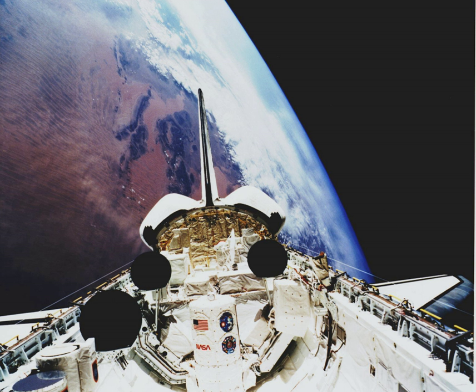STS-45 was a 1992 Space Shuttle mission using the Space Shuttle Atlantis. Its almost 9-day scientific mission was with a non-deployable payload of instruments. It was the 46th Space Shuttle mission and the 11th for Atlantis.